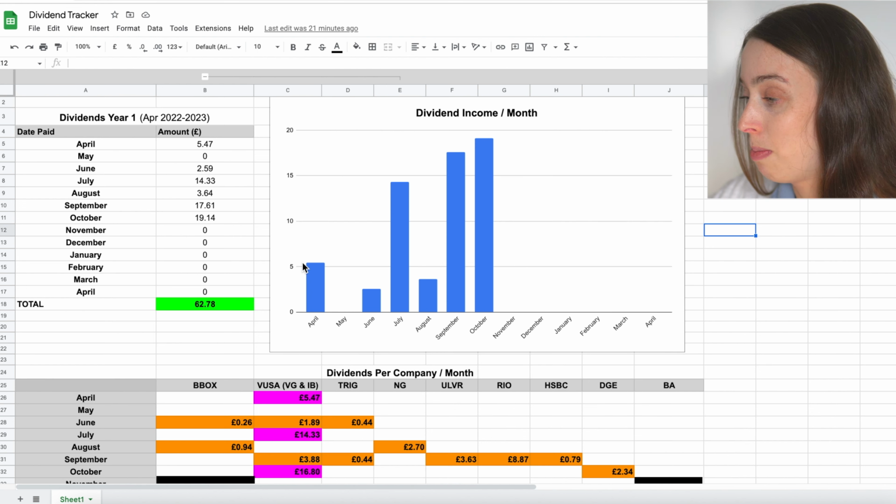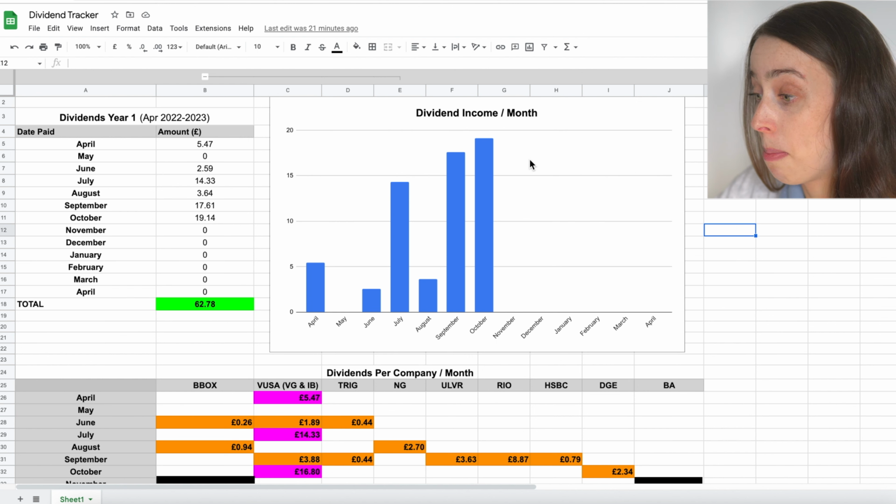And I don't know about you guys, but we'll see what I got paid for November, and we'll compare it to October, which was my biggest month by far.